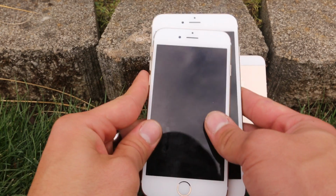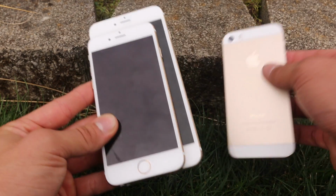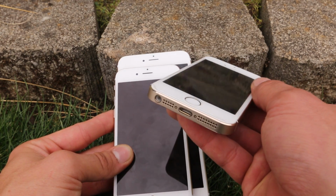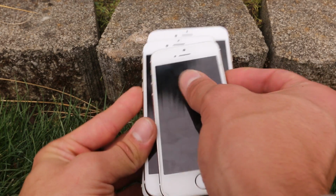So I personally think the iPhone 6 hits the sweet spot. It's right in the middle considering screen size, battery, and general usability. You're not sacrificing too much, so you're still going to be able to use the 6 with one hand without having it be too big like the 6 Plus. But of course, it's all a matter of preference.